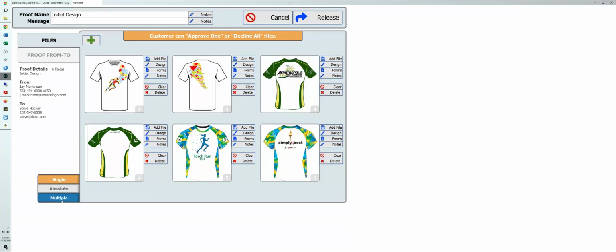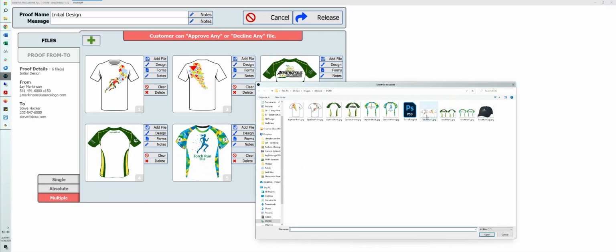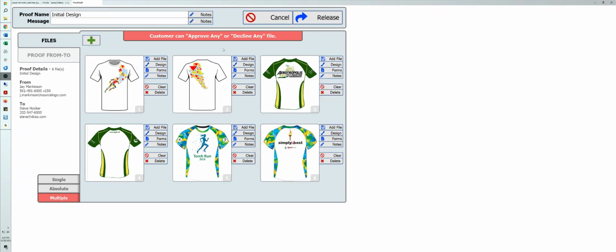Now I'm going to make this a multiple. Okay, I'm going to let him choose which ones he wants. So this is one way you could do it. Another way I could do it, if I go to add file, notice I have a combination. So it's not likely that he's going to pick the front of one with the back of another. So I could have presented it with just 3 options, each option showing a front and back combo. So again, that's up to you and how you want to present things to your customers. And that can be customized just however you like to do it. But I'm just going to do it this way just to show you.